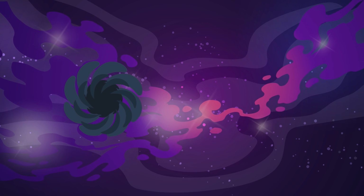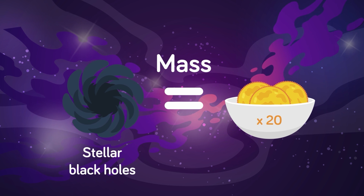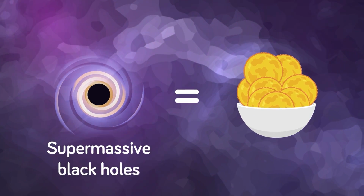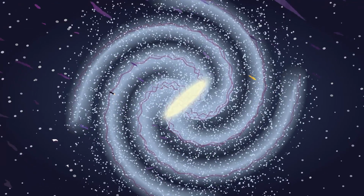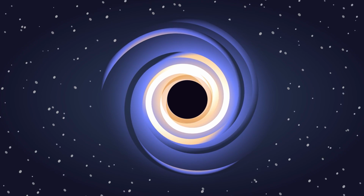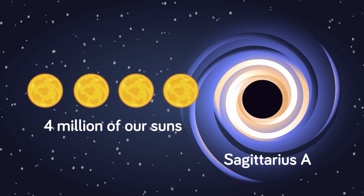Stellar black holes, created when the center of a large star collapses in on itself in a supernova, can have a mass up to 20 times greater than our Sun. The largest ones, called supermassive black holes, have masses greater than 1,000,000 of our suns and lie at the center of every galaxy in the universe. The supermassive black hole at the center of our Milky Way galaxy, Sagittarius A, has as much mass as 4 million of our suns, all condensed into only a ball as big as a few million Earths.